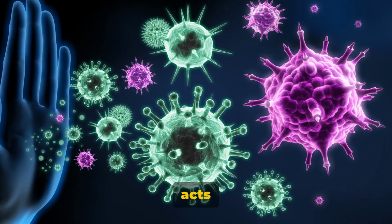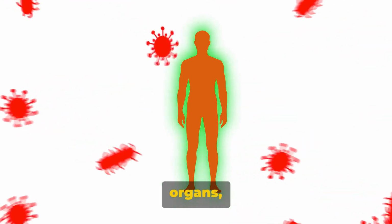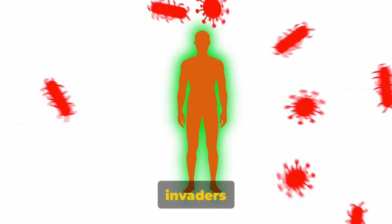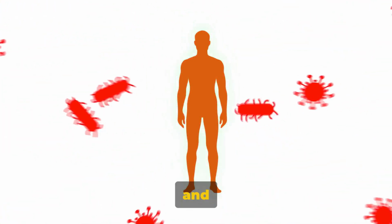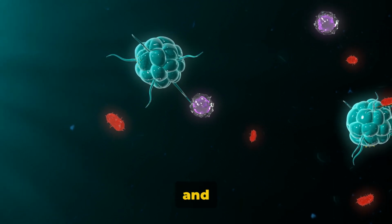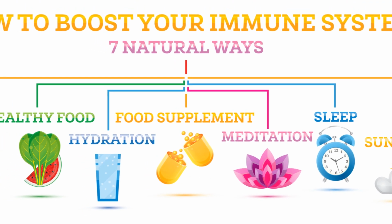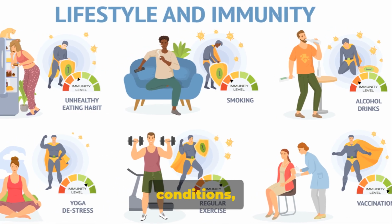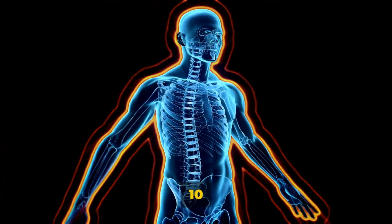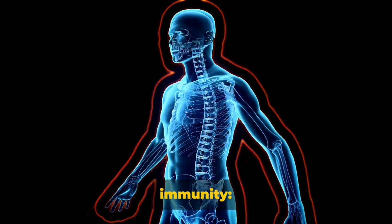The immune system acts as a sophisticated defense network comprising cells, tissues, and organs, tirelessly working together to shield the body from harmful invaders like viruses, bacteria, and pathogens. When operating optimally, it identifies and neutralizes foreign substances, thwarting illness and infections, helping us combat chronic conditions, curbing inflammation, and promoting longevity. Here are 10 actionable steps to fortify your body's defenses and boost immunity.